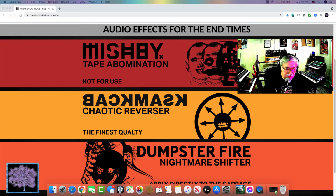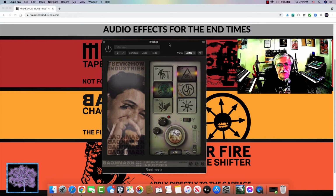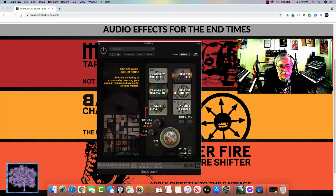And last but not least, we have Backmask. This is a chaotic reverser of sorts. If you look here, the first button is trigger mode in milliseconds. Embrace the futility of existence by reversing your audio in millisecond segments. Nothing matters. The one next to that is reverse all. That means that everything is always reversed, and one day the sun will be swallowed by a black sea of infinity. Enjoy your breakfast.